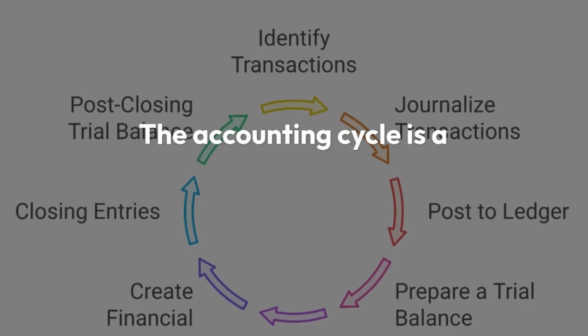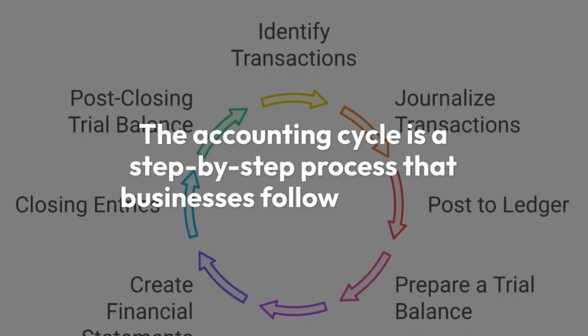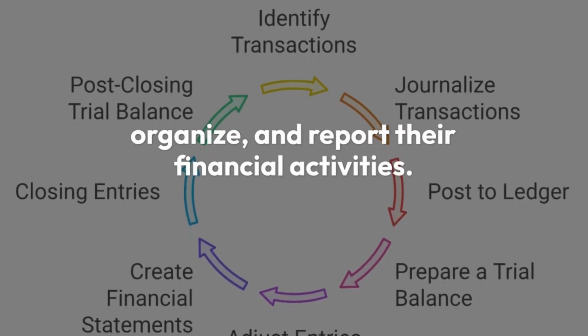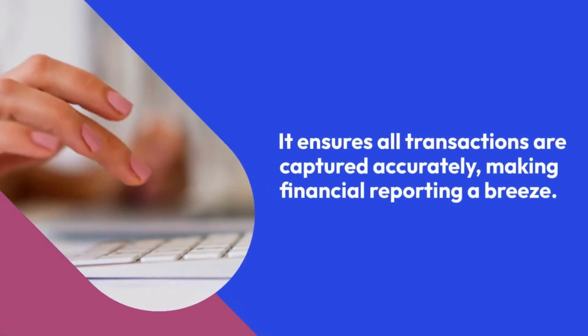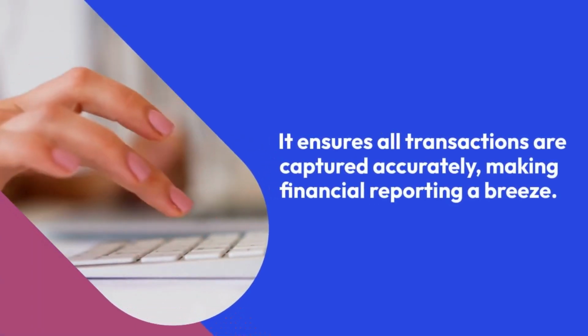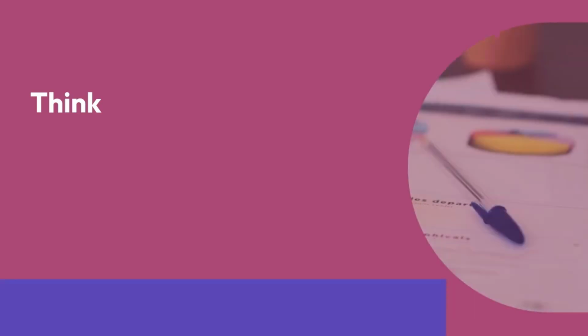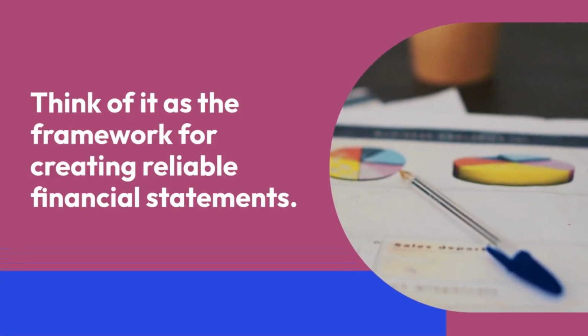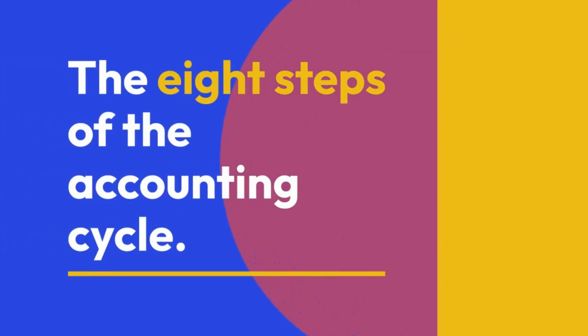The accounting cycle is a step-by-step process that businesses follow to record, organize, and report their financial activities. It ensures all transactions are captured accurately, making financial reporting a breeze. Think of it as the framework for creating reliable financial statements. The 8 steps of the accounting cycle.